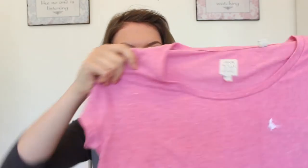The next item of clothing is this top from Jack Wills, and I've actually never bought anything from Jack Wills before. This is the first piece of clothing that I've ever bought from there. Actually, no, that's a lie. I got a hoodie ages ago from Jack Wills. Sorry, I just lied to you. Bad, bad Viki. Jack Wills were having a sale, and this was £12 something, which is amazing because they're normally £19 or £20, roughly around that area.